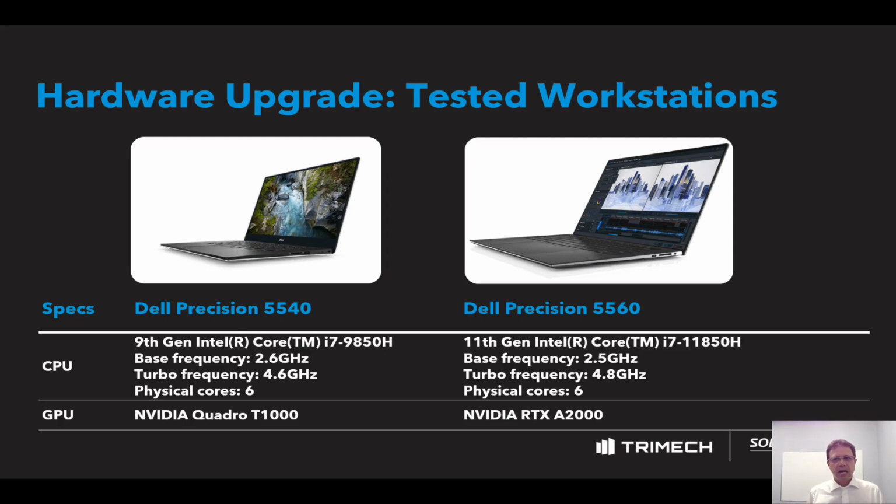This year, I was floored. And notice that the two systems that I'm comparing are not even the latest. So this is the 5560, last year's Dell Precision laptop. If you're looking at the hardware, the main thing that got changed is the CPU.